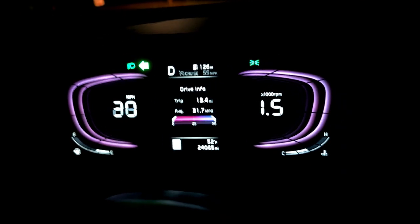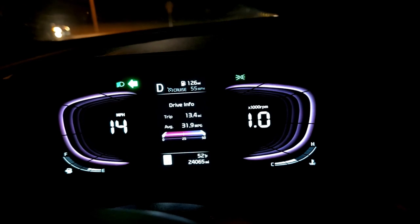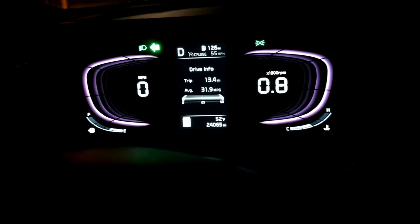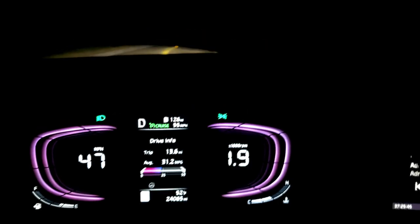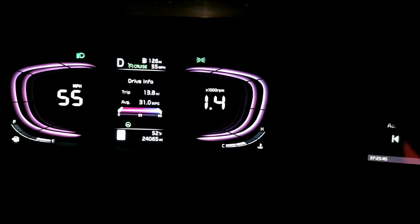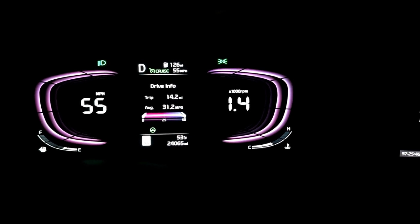Coming up to my first stop sign. 13.5 miles into my drive. Almost 32. Put it back in the cruise control, let it take over, let the car steer for itself. On this stretch of road is usually when the mileage goes up. 14 miles, 31.2.